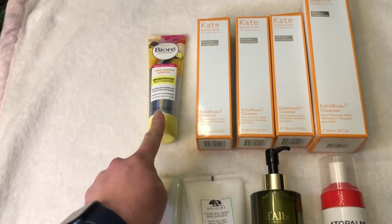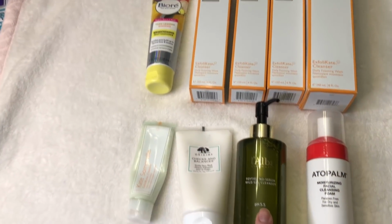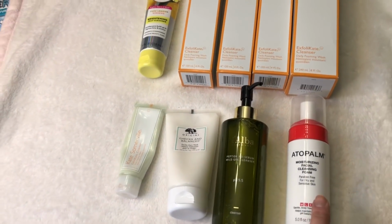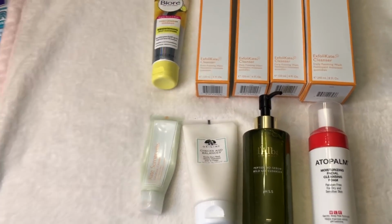This one I received from Octoly for review purposes. This one I received from Octoly for review purposes. And this one I received from 08L for review purposes.